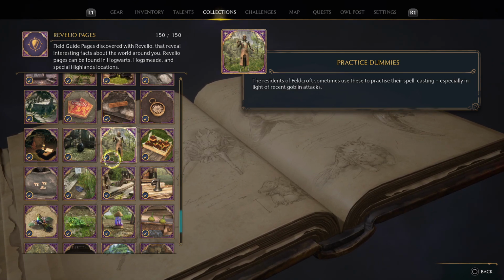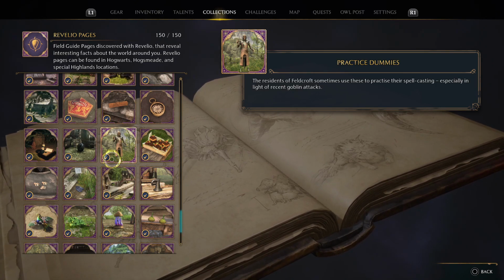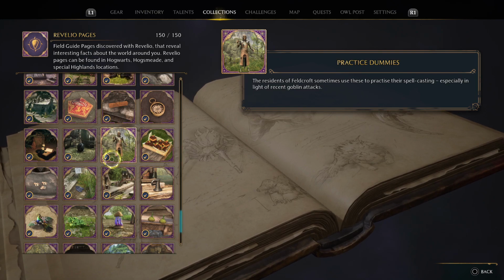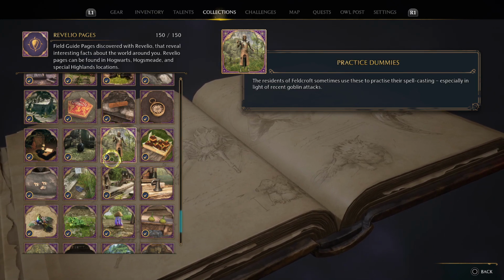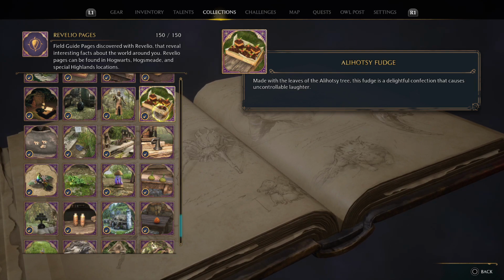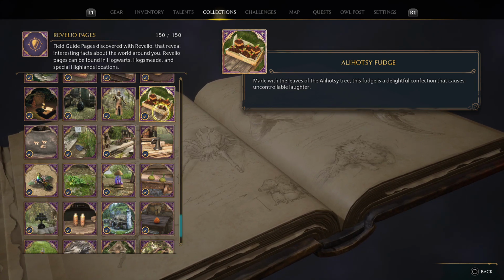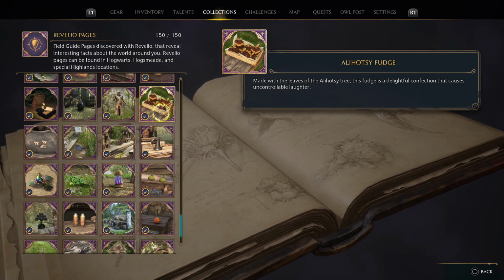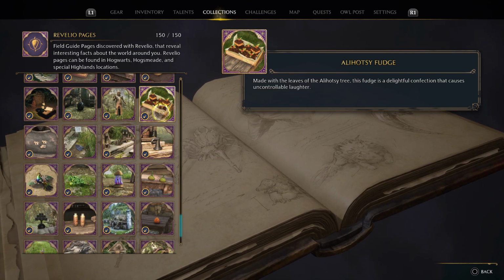Practice dummies. The residents of Feldcroft sometimes use these to practice their spell casting, especially in light of recent goblin attacks. Allihotsi fudge. Made with the leaves of the Allihotsi tree, this fudge is a delightful confection that causes uncontrollable laughter.